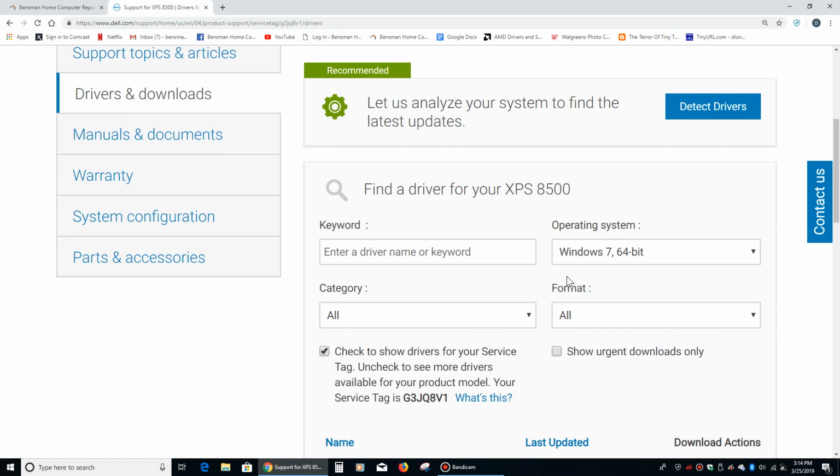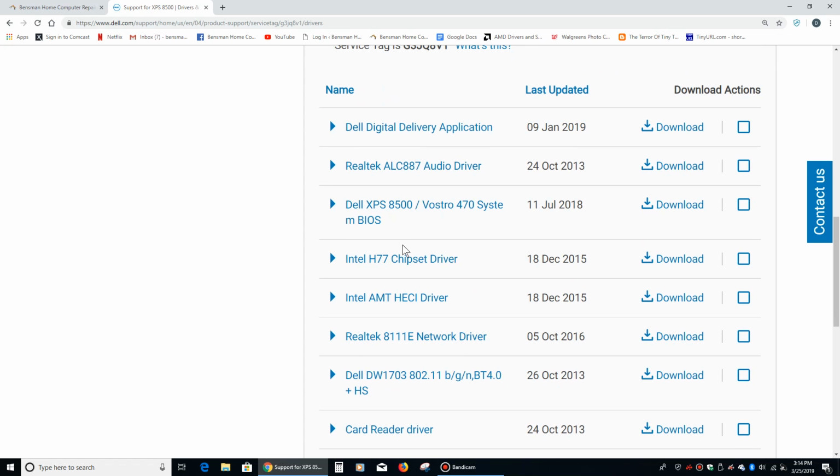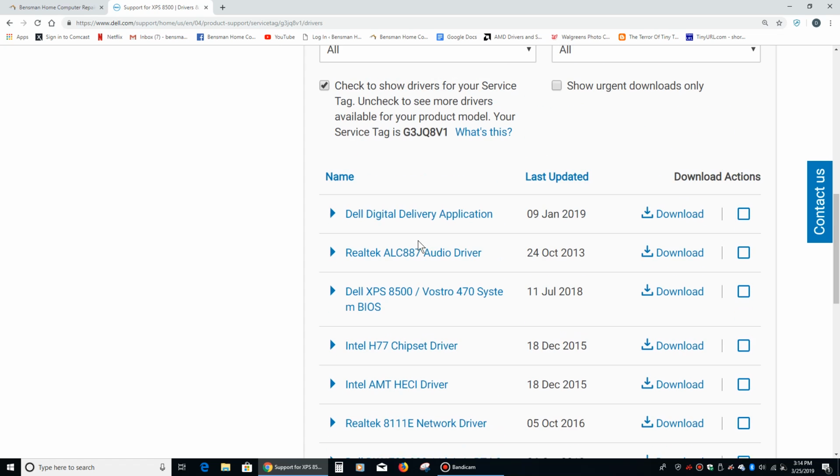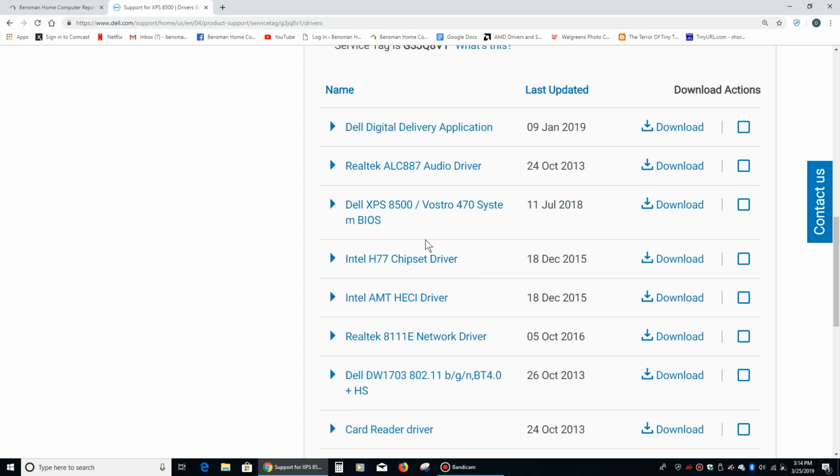If you notice, it says Windows 7 64-bit. The latest operating system they have is Windows 8.1 here. If I click on Windows 8.1, that'll give me all of the Windows 8.1 drivers. Those are all going to be out of date because I upgraded the system to Windows 10. So if I have a problem with my chipset driver, for instance, I'll have to just install that and hope that it'll work equally well with Windows 10 as it does with Windows 8.1.